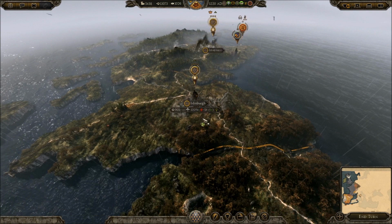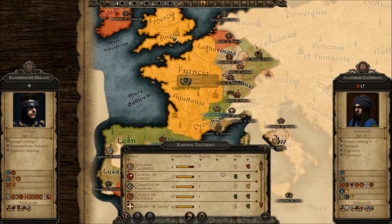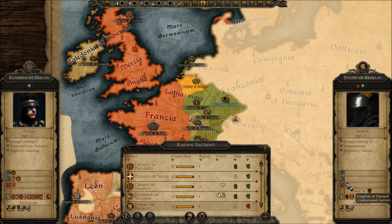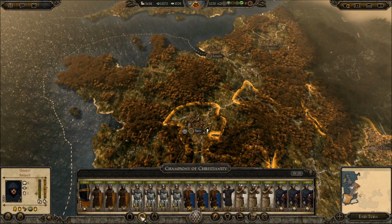So, as I said, off screen, I did some battles here and quickly conquered the two kingdoms. And now we have our eyes set on Ireland to finish off the British Isles, and then we will move our armies straight back into France and prepare for some other conflicts that are definitely soon to arise.